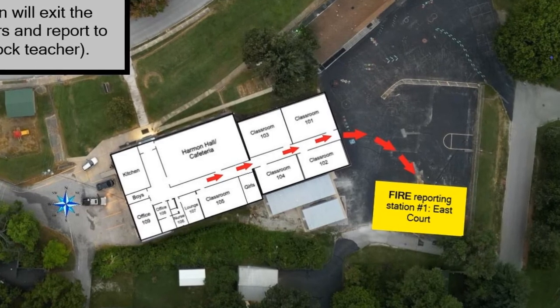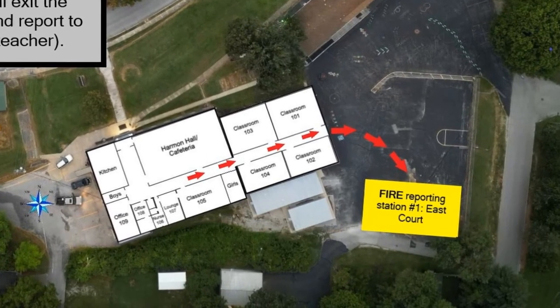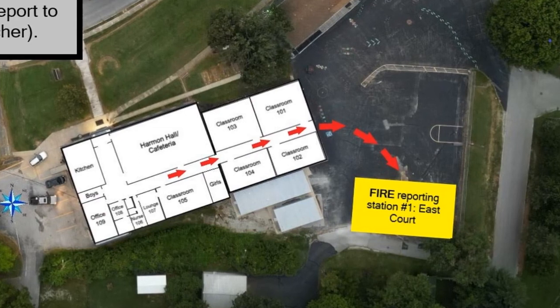If you were in Harmon Hall, for instance, and the fire alarm sounded, you would exit, and it may look a little something like this.